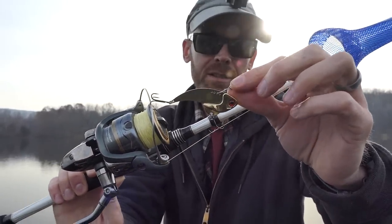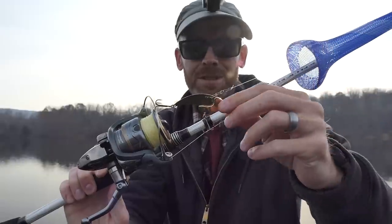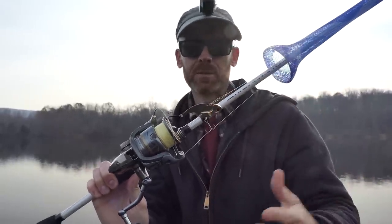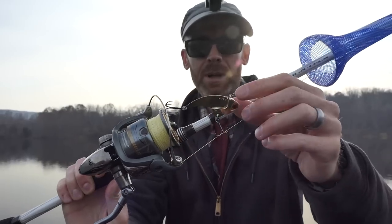And locally, it's kind of got a reputation here on the East Coast, particularly New Jersey. It has a certain mysticism or aura about it. People swear by this particular one, but it's a blade bait, right? Blade baits have been around for a long time. You have things like the Heddon Sonar. These things have been around forever. But a lot of people like this one.